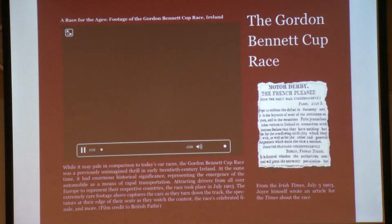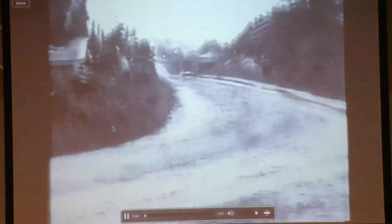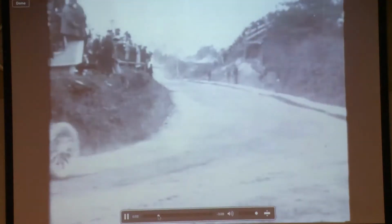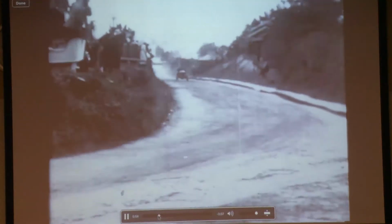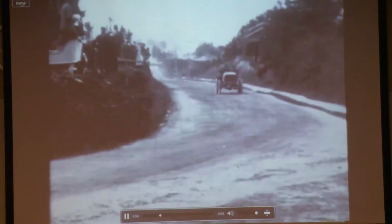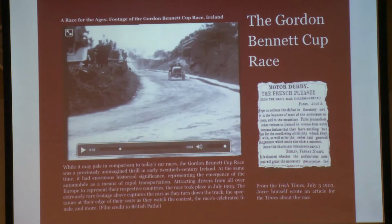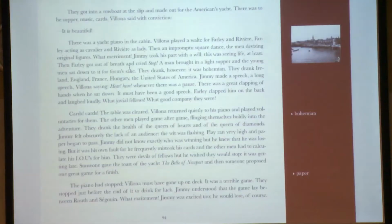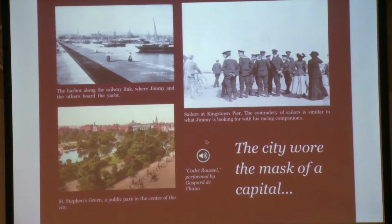Okay. From Pathé News. Actual footage of the actual 1903 race that Joyce was looking at, was watching, and that he describes within the text. No textbook is going to do that kind of thing. Going on a little bit further with the various images of the streets and the place and whatever else. And what about the music there? Quai de Roussel, performed by this French song, which is mentioned within the text.